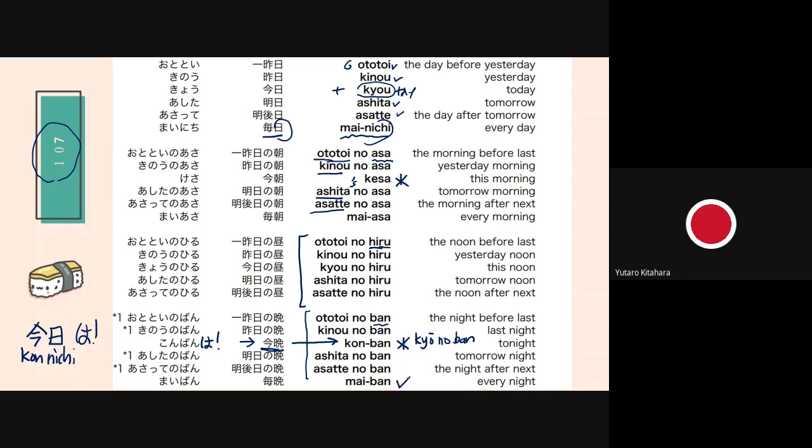So, maiban every night, everyone. Okay? Maiasa every morning. We rarely say maihiru every afternoon. We usually just say mainichi, every day. Because English day also is afternoon, technically. Okay. Yeah, this kind of additional stuff. Okay, we'll touch on this again next lesson, so don't worry if I spoke too much.